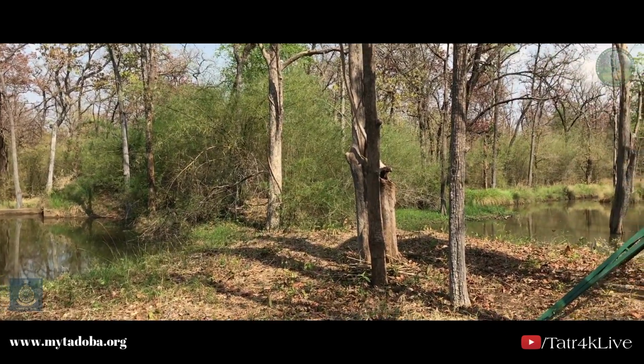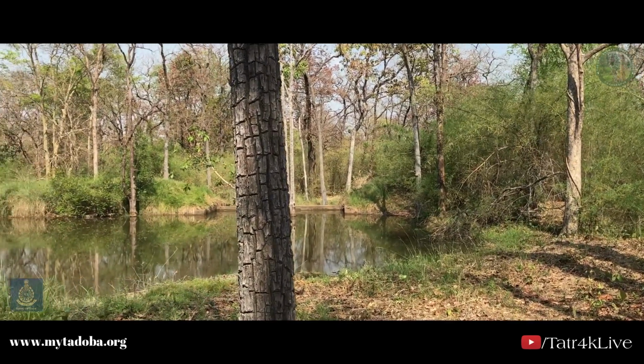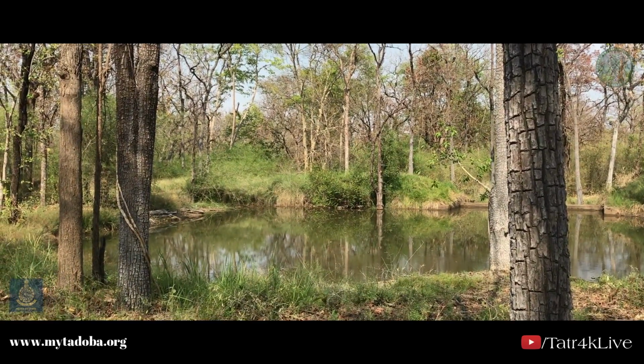We have reached the evergreen patch surrounded by tall trees. We can hear cicadas and see some dragonflies flying around. Let's take a closer look at the dragonfly perched there.